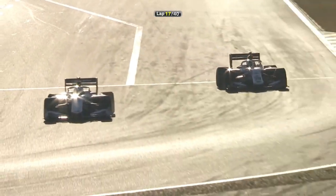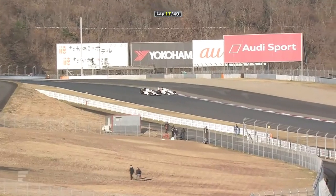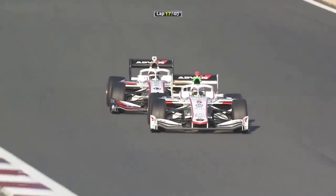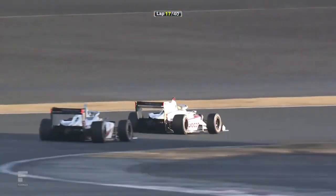Yamamoto still battling for a position. Yamamoto's got back past Sam. He's got back past, but he goes wide into turn one. Hirakawa goes down the inside, but it's not quite there yet. Yamamoto just has enough of a gap to stay ahead of his team Impel rival. And the two-time Super Formula champion keeps the position.